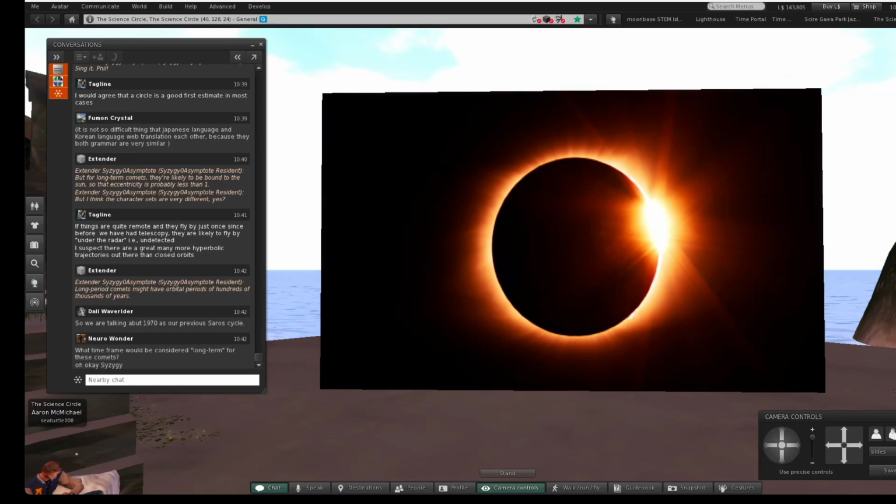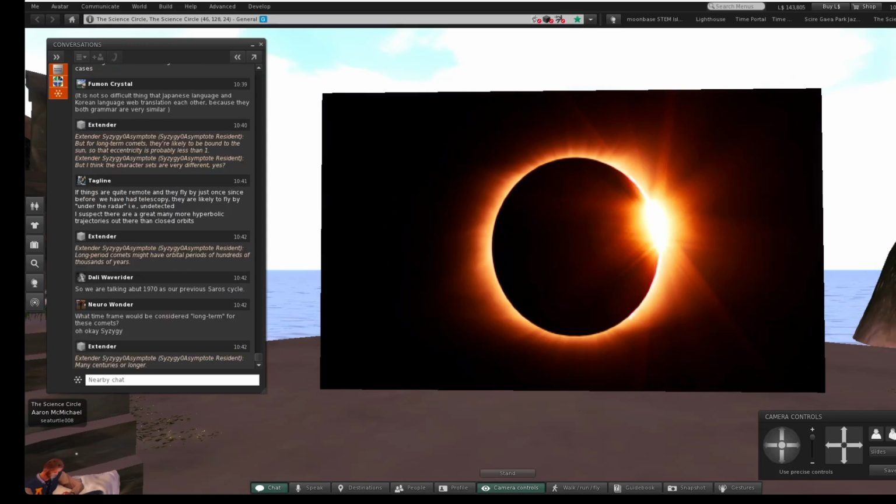Okay, so now long term. Yeah, many centuries for comets, and sometimes with the hyperbolic, of course, never. As we all know, Halley's Comet showed up in 1910.